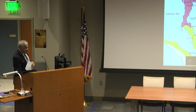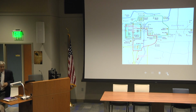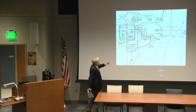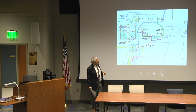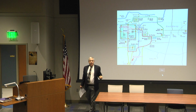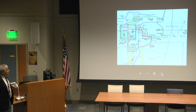So anyway, with that, this is the historic big empire, and this is the national park. Angkor Wat that we hear about is just this little square here. It's about 400 square acres. Angkor Thom is actually much bigger and was a longtime capital of the Khmer Empire.